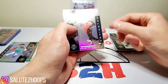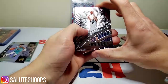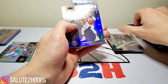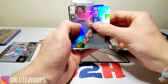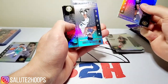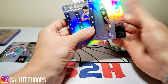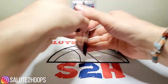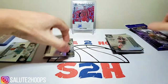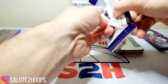Troy Brown Jr., Robert Covington, Bojan Bogdanovic insert. All right, random, but all right. Danny Green, Jeff Teague. We got Lou Williams, Eric Paschall, Brandon Clarke, and Tyler Herro. Not a bad group of rookies so far here. Put that right here. Promise that is the last cut for the video, guys. Last cut.